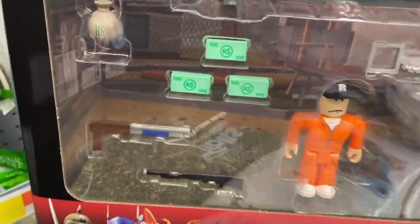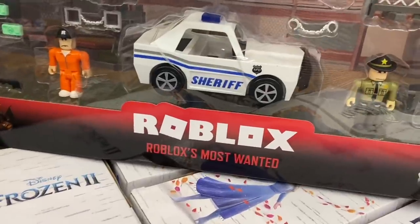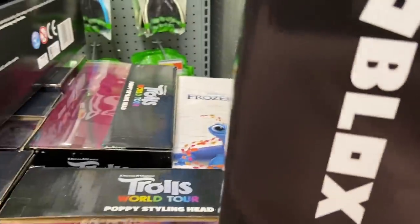Sheriff, police car. Sorry about the glare. This looks like the bad guy. Look at the money, Manny. Look at the little money and the money bag. That's cute. All right, so again, this is the Roblox Most Wanted. And we're going to turn it around.